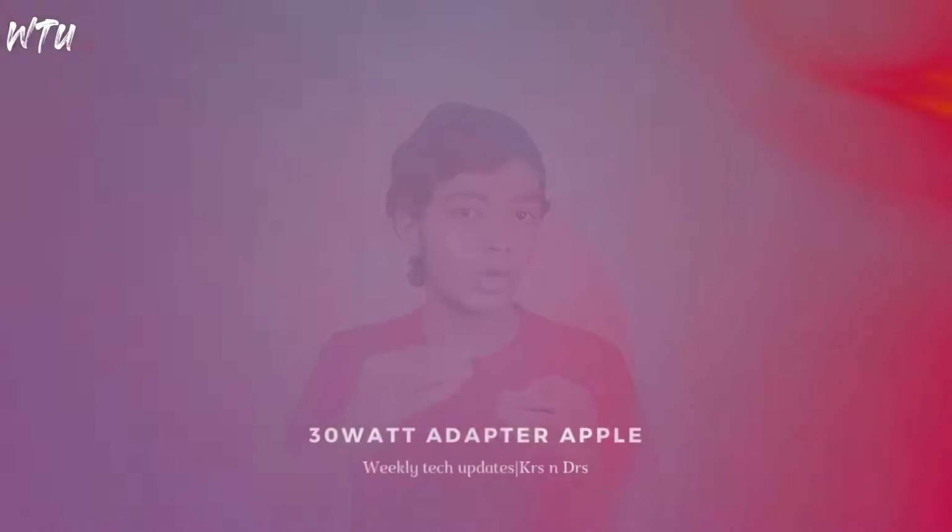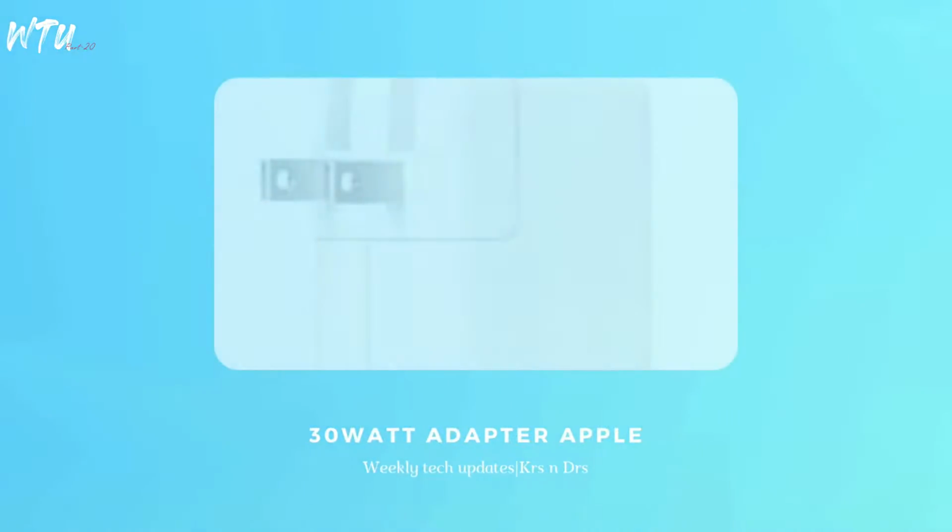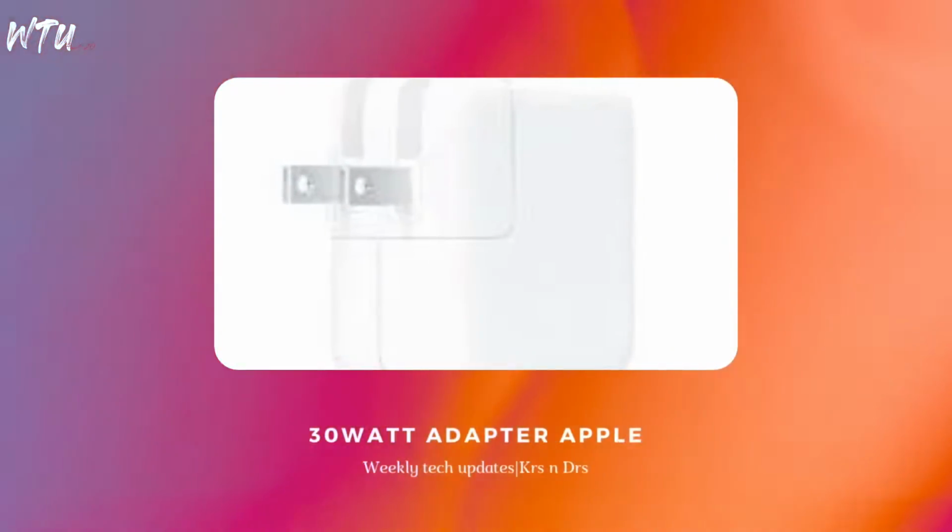So if you know, Apple's latest and current iPad has a 20-watt power adapter, and Apple might be upgrading the iPad Pro with a 30-watt power adapter, with a Type-C to Lightning, or you can say Type-C to Type-C cable in the box, which is going to be included in the iPad Pro as per some rumors. So let's wait for the 30 watts.